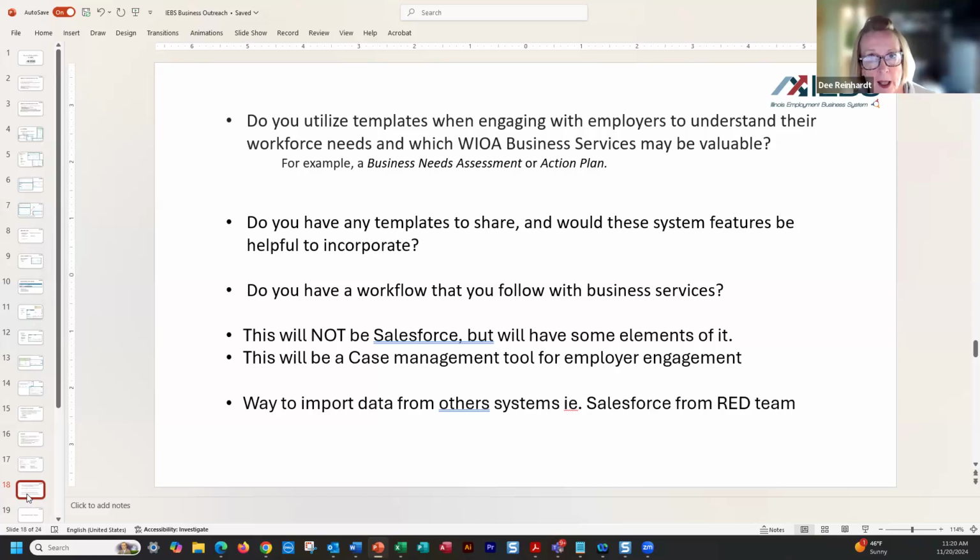The one thing that we would like to tell you is Salesforce is not going to be what we're using. We are going to model to some elements of it, but it will be a case management tool for employer engagement. We do recognize the need to import and or export data so that we can share information that already exists and then output information to share into systems like Salesforce. Perhaps the red team is using that.